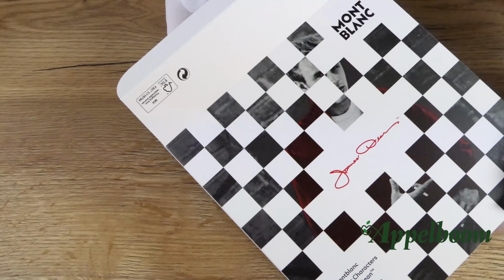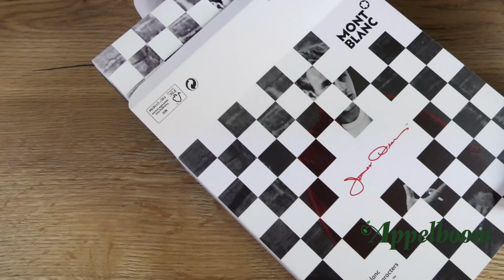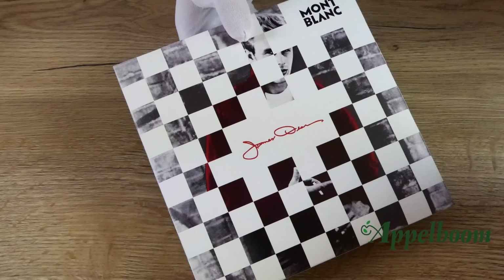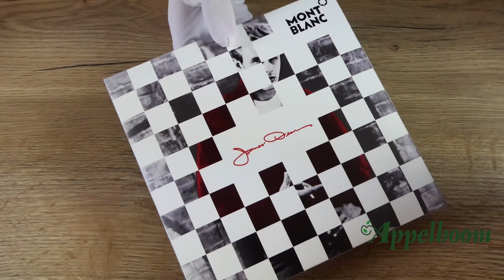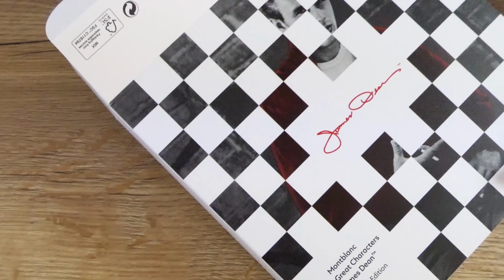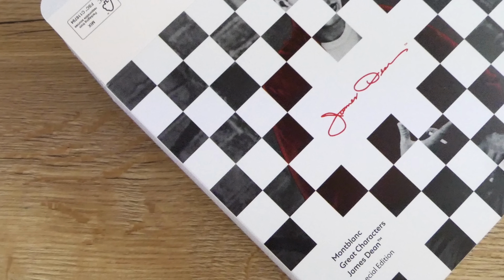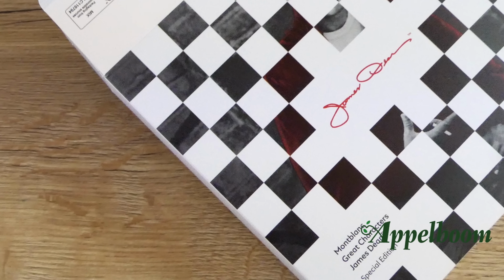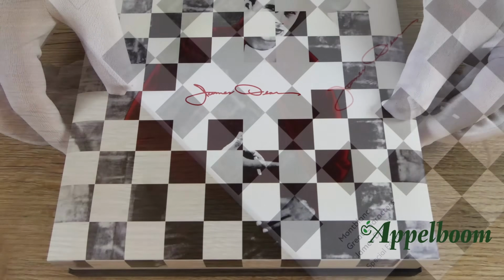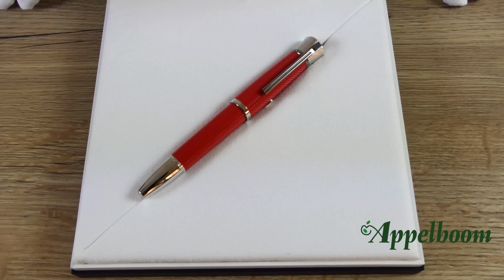The Montblanc James Dean pen comes in a luxury square gift box with a blocked print of James Dean in his red leather jacket. In the center you can find his signature in red, and in the right top corner the Montblanc emblem. The box is covered by a cotton sleeve with the same print. On this sleeve you can also find in the left bottom corner the name of the edition, Montblanc Great Characters James Dean Special Edition.